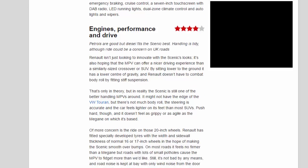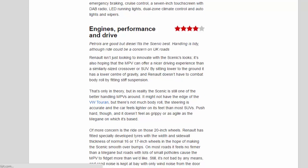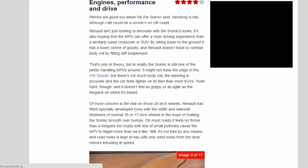Engines, performance, and drive. 4 star. Petrols are good but diesel fits the Scenic best. Handling is tidy, although ride could be a concern on UK roads. Renault isn't just looking to innovate with the Scenic's looks, it's also hoping that the MPV can offer a nicer driving experience than a similarly sized crossover or SUV.